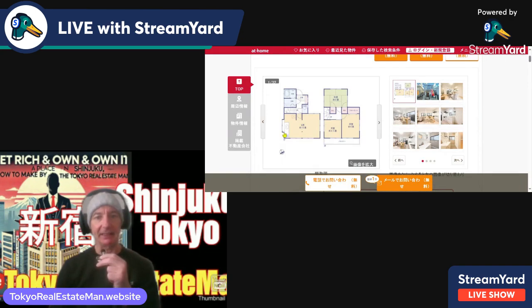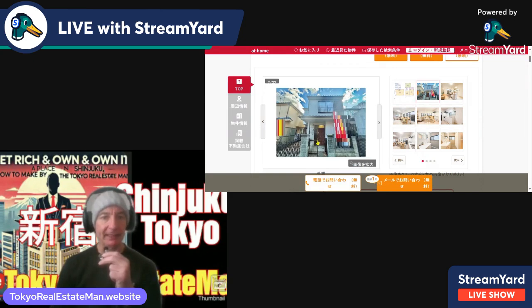This is a two-story basic house, and it's really basic, nice, and it has a parking spot. And I thought we could look at it right here. And this is the house right here. Here's a driveway just to the left, and it's been updated.